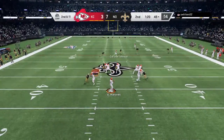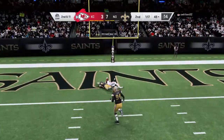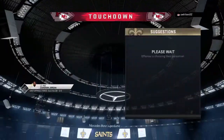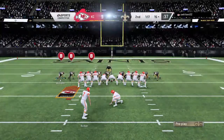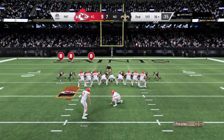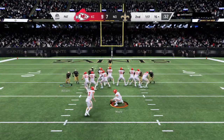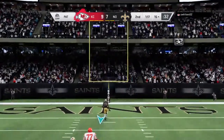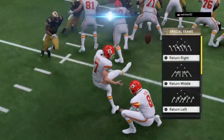Working from the gun, Mahomes. He's going to let this go for the end zone. This is caught by Hill for a Chiefs touchdown. Tyreek Hill, 49 yards. And the Chiefs are going to jump back in front. The extra point splits the uprights, and the lead is now 10-7.